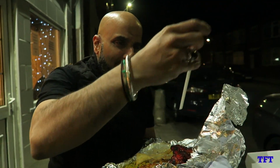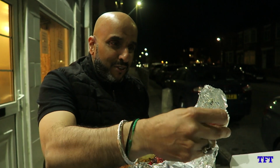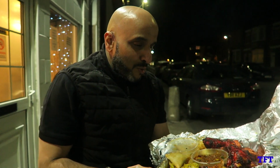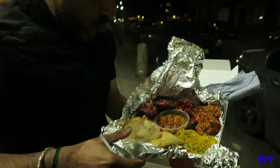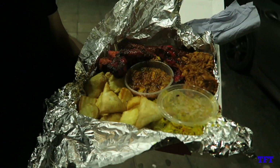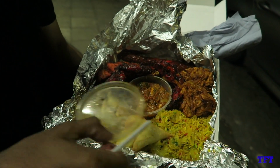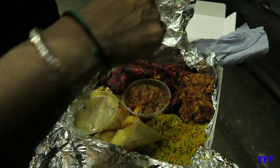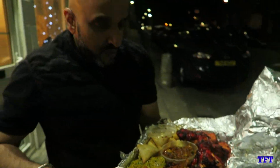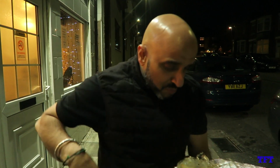If I can get my fork out. I tell you what, it weighs a ton. It weighs an absolute ton. Wow. Presentation wise, look at it. If you fancy a bhaji, you're not going too far. If you fancy a samosa, next door you got your rice. Everything's perfectly placed in this pizza box. Right, I really don't know what to start on first.